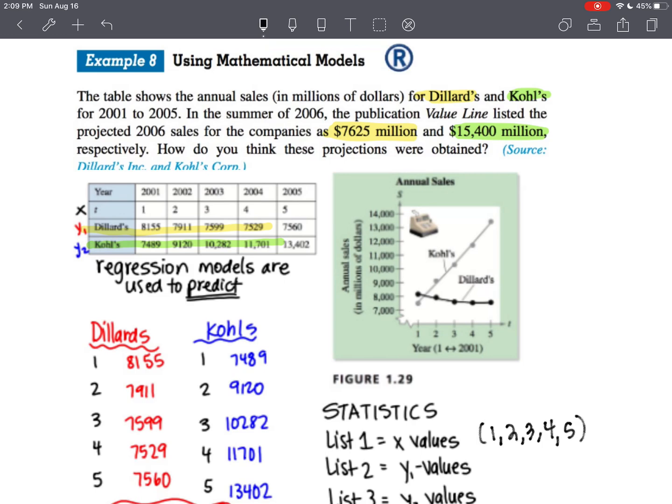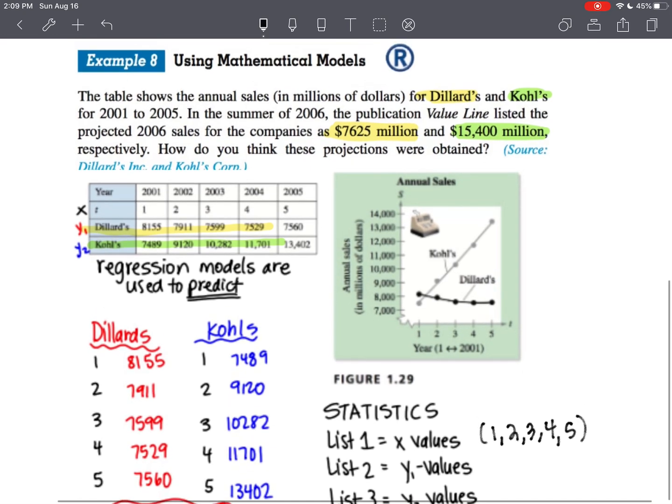And then in list 2, I'm going to put in Dillard's values. So 81.55, 79.11, 75.99, 75.29, 75.60. So that's going to be in list 2. Now, if you know how to use list 3 and manipulate that, you can do this all at once, but if you don't know how to do that, just use list 1 and list 2. So list 1 will be 1, 2, 3, 4, 5, and list 2 is going to be the sales. So this is the sales in dollars each year. Okay?